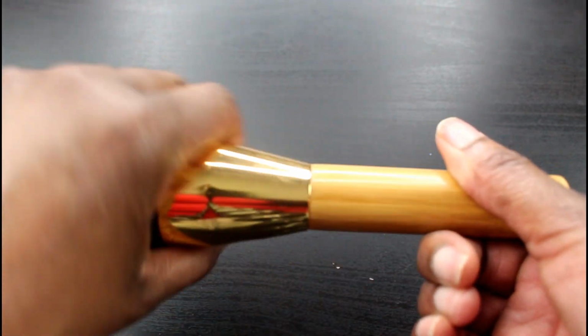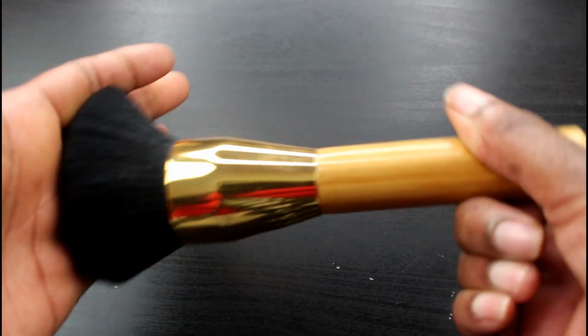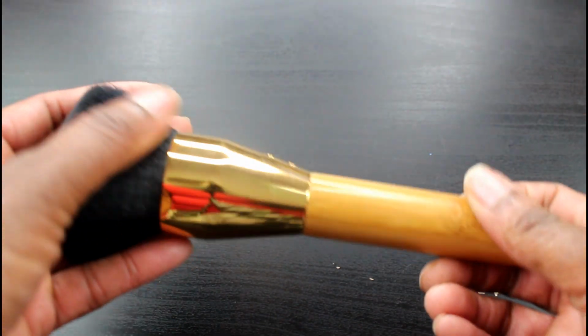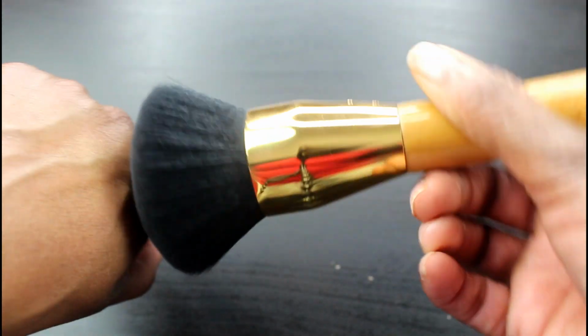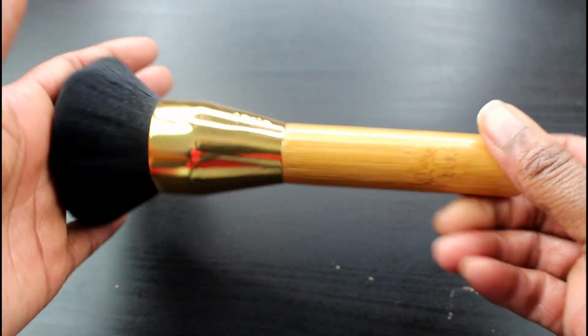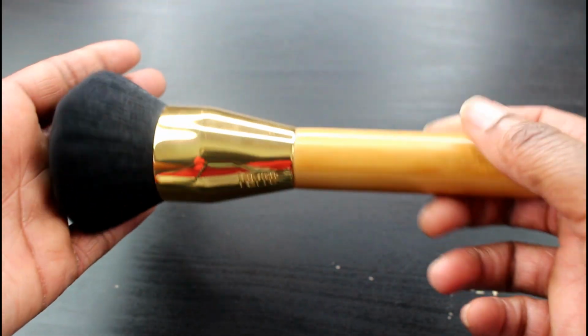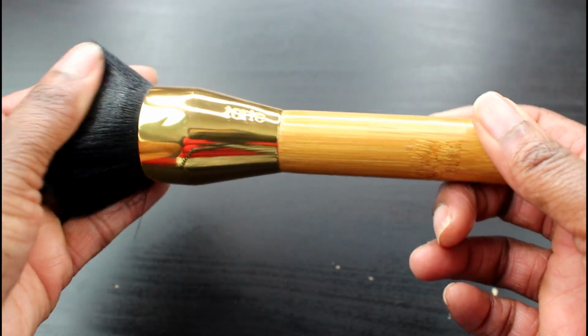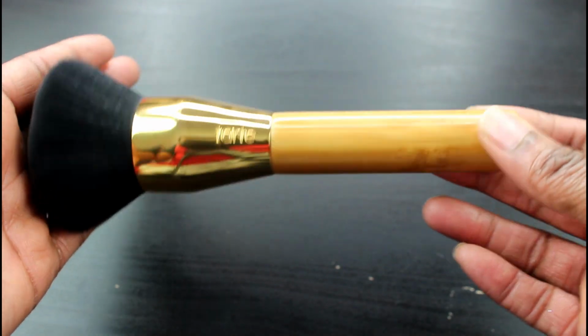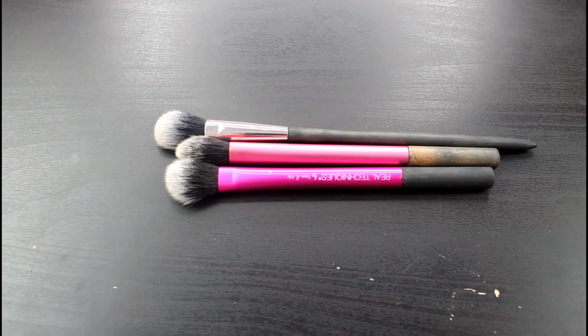I wash it with Castile soap, the Dr. Bronner soap, and it has some oil in it in the hopes that it would help soften it up, but not so much. Now when I do it like this, I just washed it, so maybe it softened up even more since the last wash. So when I do this, it feels really, really soft. So who knows, maybe the next time I use it, it won't be as scratchy. But yeah, aside from the scratchiness, this would be my perfect pressed powder brush, and for $20 it's really nice quality.